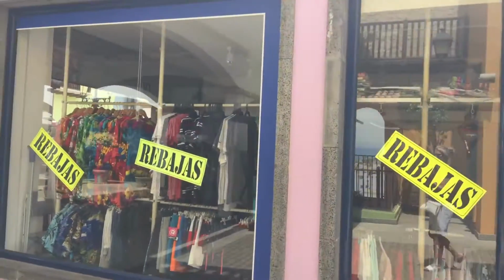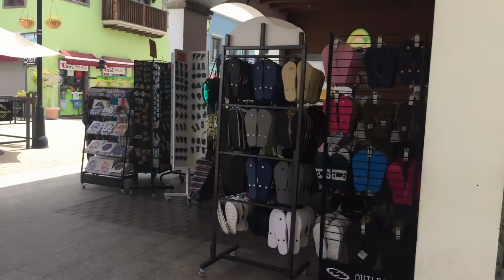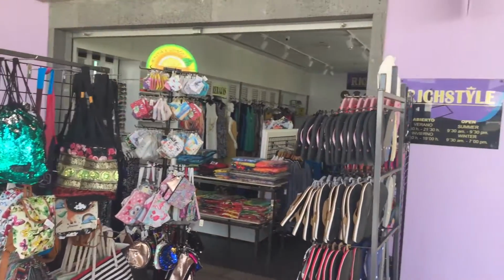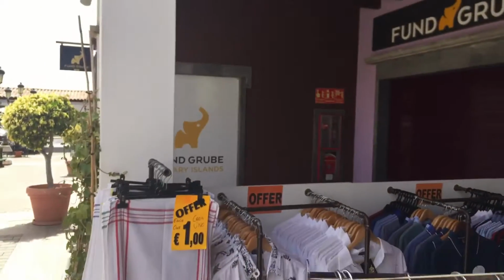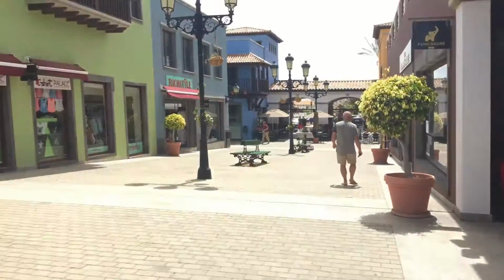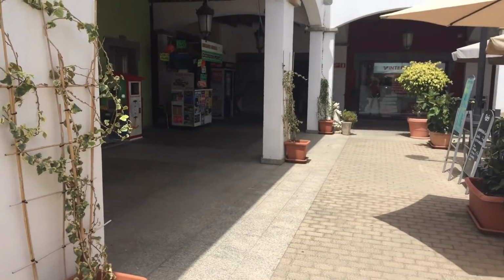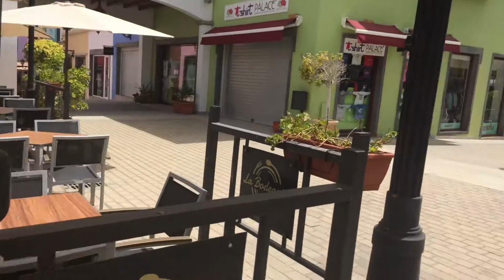Everywhere seems to have sales on, which is good for me. My favourite shop, Fundgruber, is closed. It's a bit quiet. Apparently the agricultural market's coming back on the 11th and they're hoping for the main market the day after. But of course it's going to be reduced stalls.